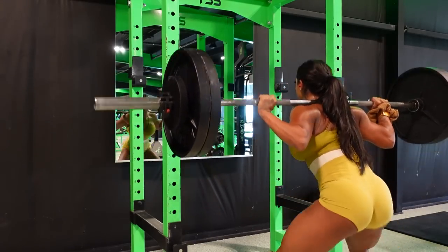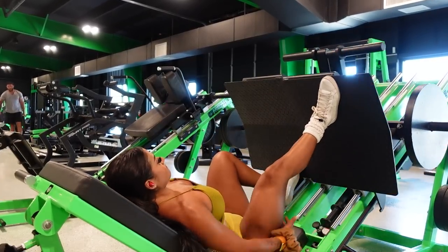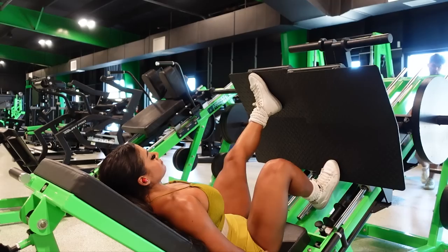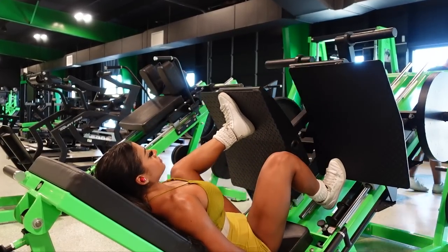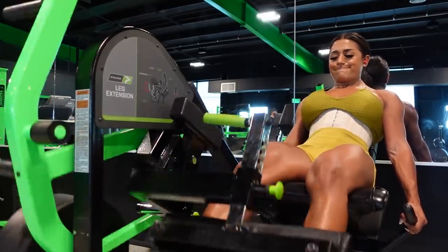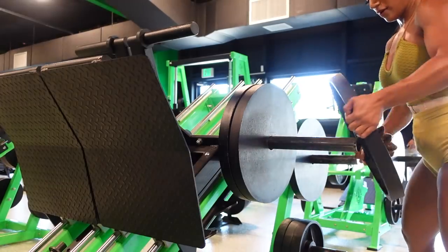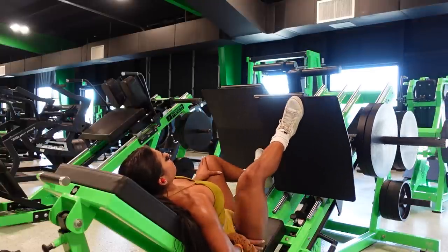Then after, I moved into a single leg press and supersetted it with leg extensions. For the leg press, I had my leg high and my toes pointed out so I can target my quad and my hamstring. I started with a light weight and did about 15 reps on each leg, then went straight over to the leg extension and did 12 lighter reps. Then I rested for about 2 minutes and repeated this 4 times, increasing the weight on the leg press, but keeping the leg extension relatively light.